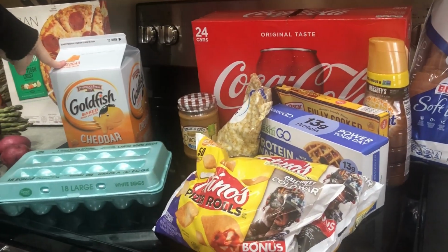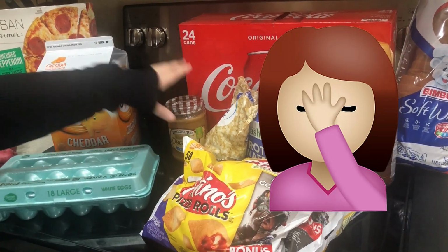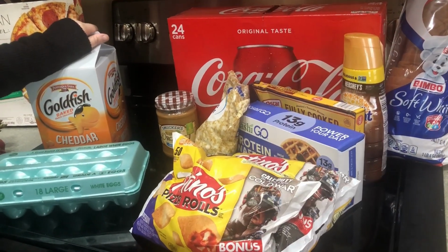Our son is back on his goldfish cracker kick.